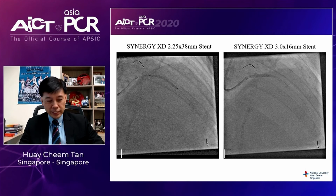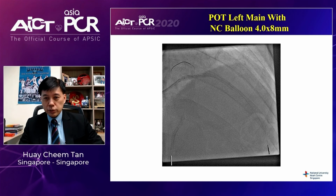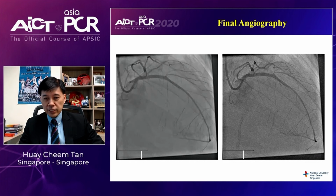So this is actually what I did, pretty much in line with what Dr. Stankovic has just mentioned. After balloon predilation, I decided to adopt a provisional stent strategy. I didn't even put a wire into the diagonal. I just don't think I can get it down. So I did sequential delivery and overlapping deployment of two SYNERGY XD stents extending from the proximal LAD all the way into the left main artery. This was followed by a POT in the left main artery with an NC balloon of 4.0 by 8 millimeter. And this is the final result.